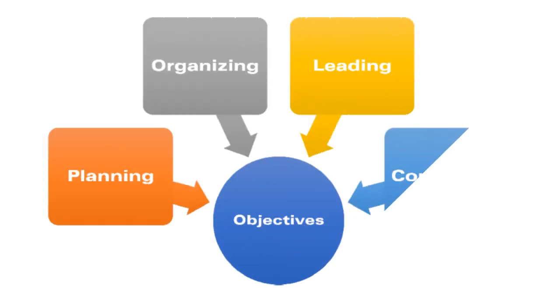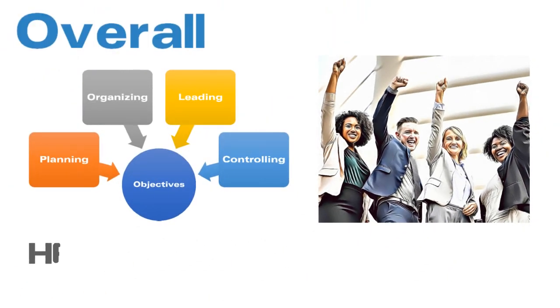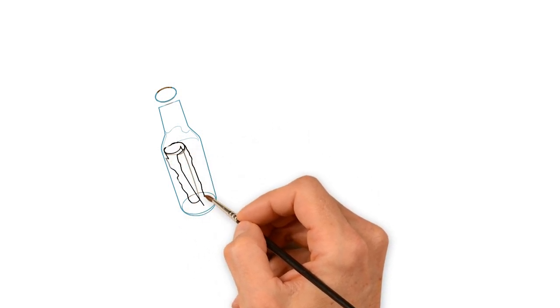Overall, planning, organizing, leading, and controlling have one aim: to achieve business objectives. Understanding these concepts will provide you a holistic view of your role as a leader. It can help you appreciate the roles of other departments and help you better collaborate with them. So, those are the functions of management.